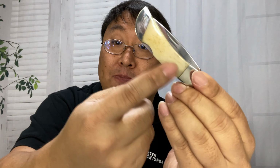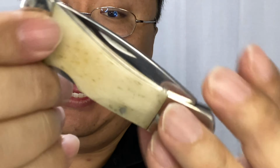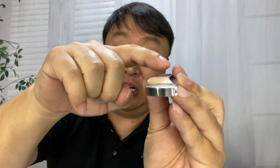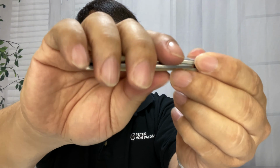The handle here is bone, and I'm not sure what bone, or bone from what, but it's a beautiful ivory look, and it's nicely rounded. It's actually a bit thick. You can see how much thickness it gives. It gives it a nice feel.